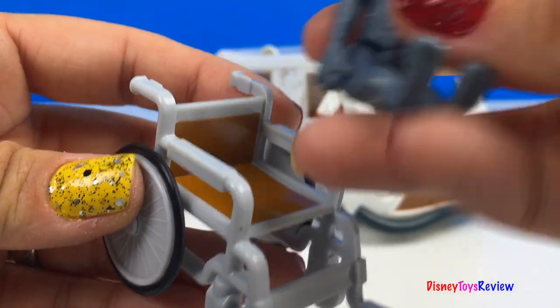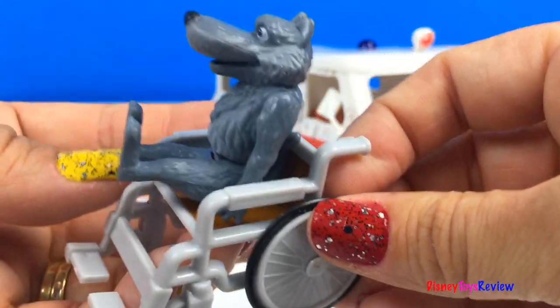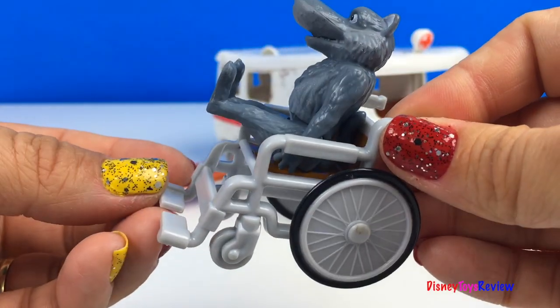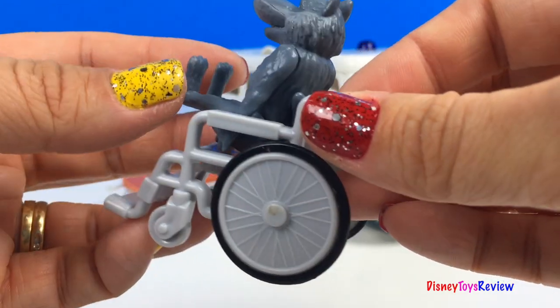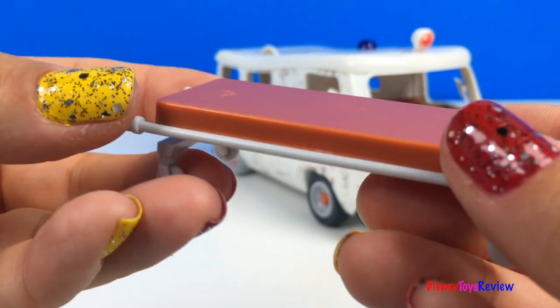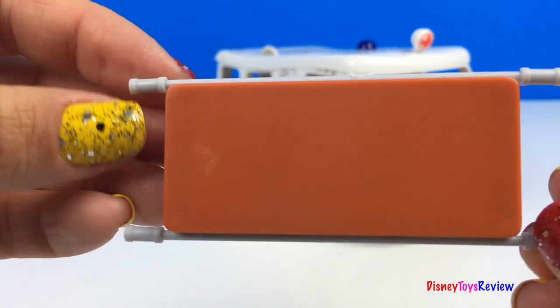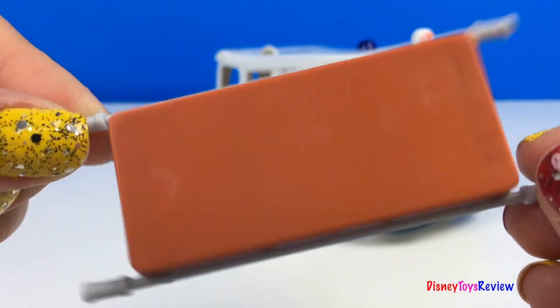We also have this wheelchair. Wow, I bet lots of different characters could fit into this. It's very lifelike. I love it. We also have this wheeled stretcher. That's perfect for loading our patients into the ambulance.